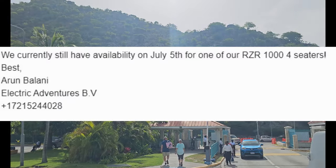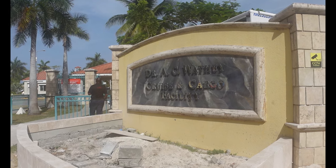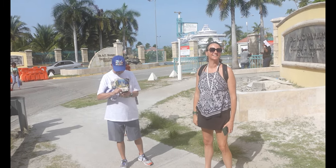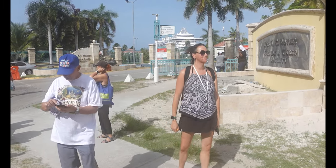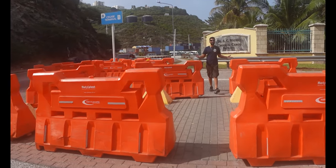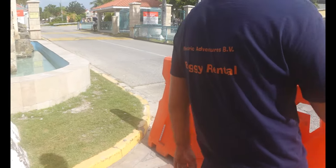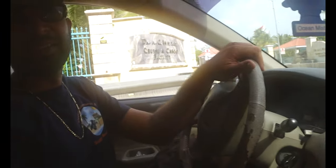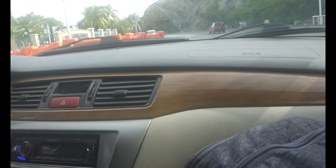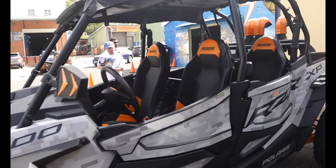After we booked, we received an email from Arun from Electric Adventures with detailed information on where to meet as well as his phone number to call once we arrived at port. We're waiting for our ride to pick us up and take us to the buggy rental. We called Electric Adventures. "Good, how you doing? You guys ready to have a blast?" "Yes." "All right. I got your nice little buggy waiting around the corner. I'm Arun. Nice to meet you guys." So this is Arun from Electric Adventures Buggy Rental. We literally got outside the gate, called him, and in less than a minute, he was here to pick us up. This is our ride for today. It's brand new, and it's pretty awesome looking.